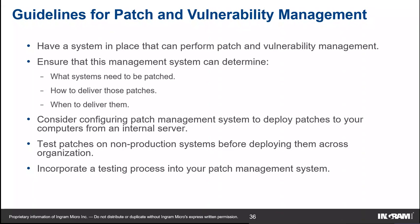Test patches. Always test patches on non-production systems before deploying them across the organization or to production systems, and incorporate a testing process in your patch management. You test, and then you schedule a timeline to deploy these patches. That is very important. If you have this testing process within your patch management system, it will be a workflow that raises an alarm if you try to push a patch to a production system. It will automatically say, you haven't tested this patch.